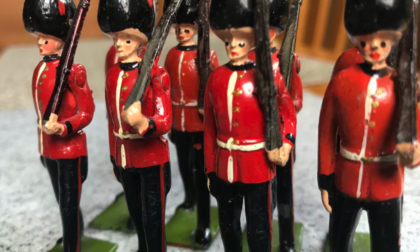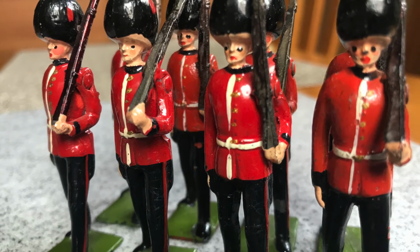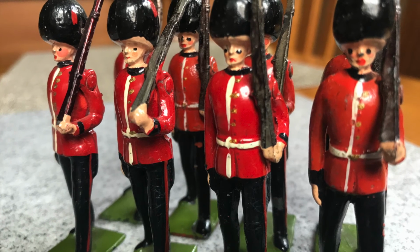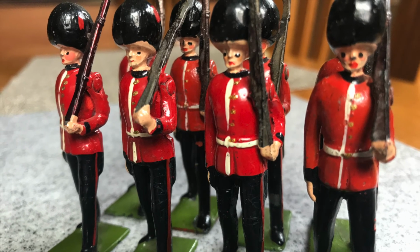And to top things off, I was looking at some of my Britain's number 1634 Canadian Governor General's foot guards, and several of them also have the Deposé stamp on the bottom of the bases. Now, I can't see from all of them if that's the case because they're so heavily painted, the paint that ran off when I guess they were originally done at the Britain's factory. But at least two of them, it's clearly there. And so there's another twist to this tale.